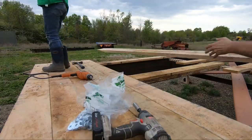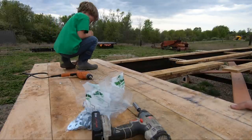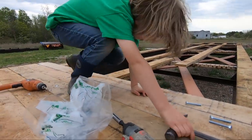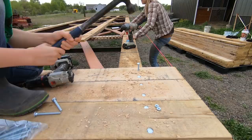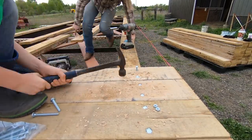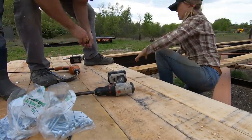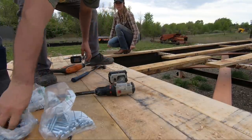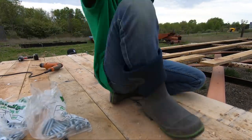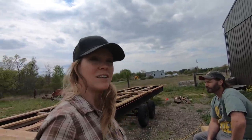About a third of the way done. Aaron lasted the entire way, pounding in his little bolts.